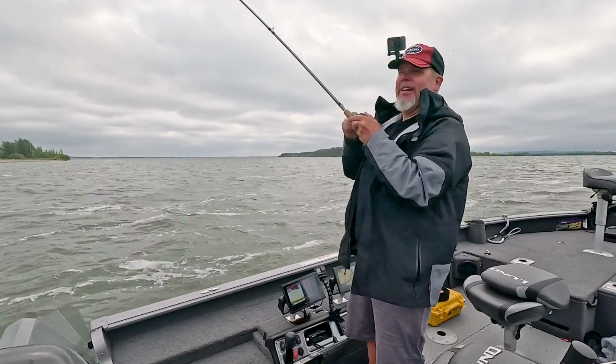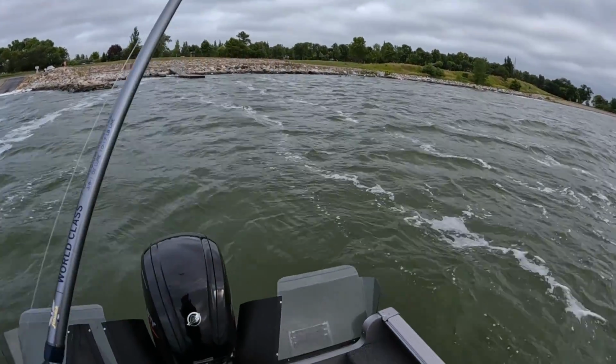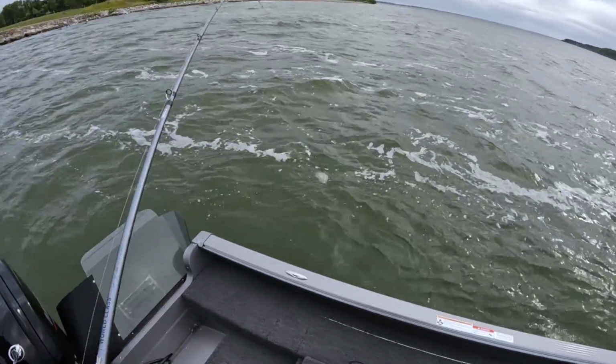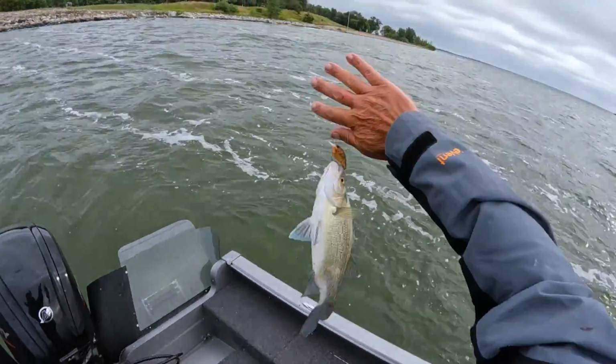Pull and drag on the bait caster. Wow, another tanker. They get sideways in the water and they just got so much power. Oh, get up here.